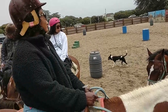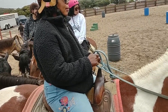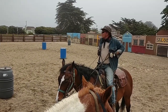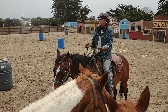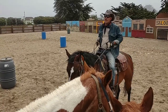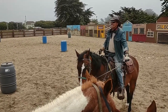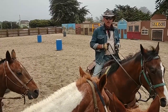The point is you want to be able to, when you pull back, Hank, when you pull back, you feel their face right away. If you go with pulling back like this and nothing's happening, it's because they don't know what you want. But if I do this and I got my hands down here and I pull back, well, he knows that I'm doing something. He's being a dork right now, but there we go, and he moves. If you want to go to the left, you're going to put one hand out to the left. Come on, Hank. Good.